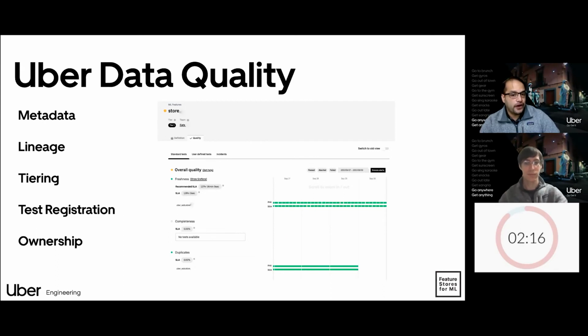Third, the platform uses the concept of tiering that defines service level agreements, or SLAs, to the user. Tier 1, for instance, is used for the most mission critical data, whereas Tier 5 is the least strict. Fourth, the platform supports the ability to register tests that measure certain attributes of data. How fresh is it? How many duplicate rows exist? Each tier defines a set of defaults, with Tier 1 defining the strictest level of tests, and Tier 5 obviously the least strict. Users can also register their own tests to measure quality.